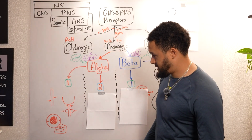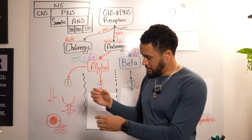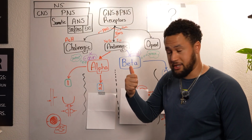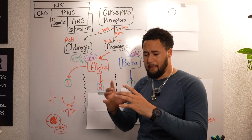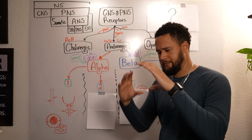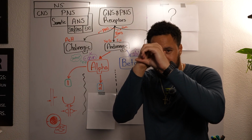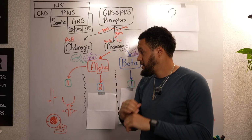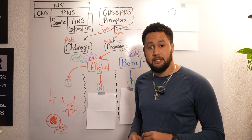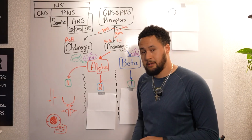Okay, so alpha 1 receptors, we have most importantly vasoconstriction. Okay, so the constriction of the blood vessels. What is that going to do? It's going to increase blood pressure, right? So let's pretend like you have a pipe, right? Pipe's this big, okay, and the water is rushing through there. What's going to happen if all that water rushing suddenly gets to a pipe that's this big, right? It's going to increase the amount of pressure inside of the system. So it's going to move faster. When we're running away from that bear, we want our blood to be moving quick. So that's what happens, right?